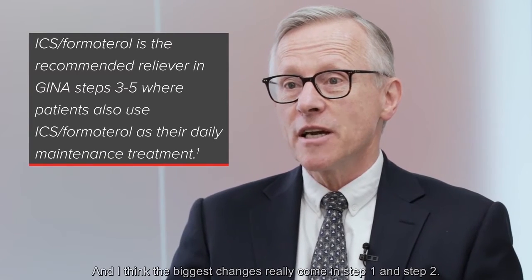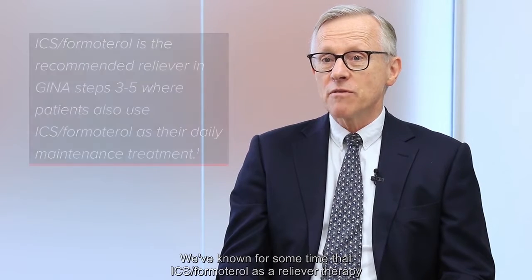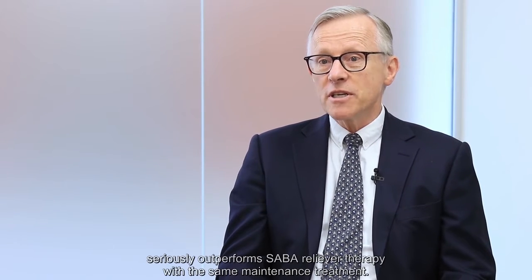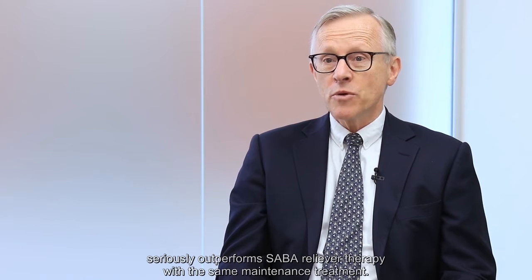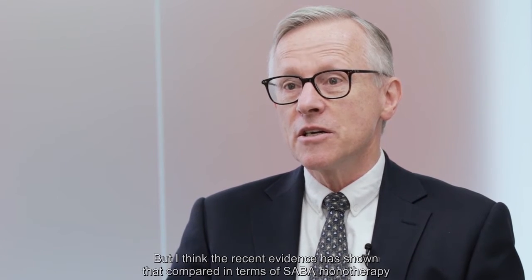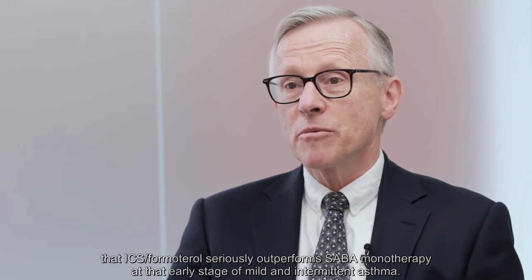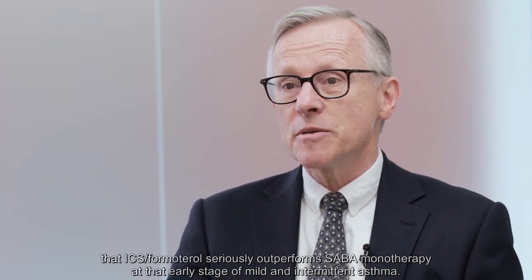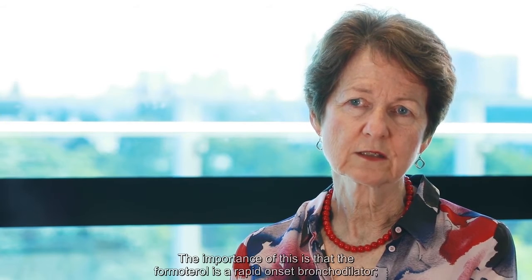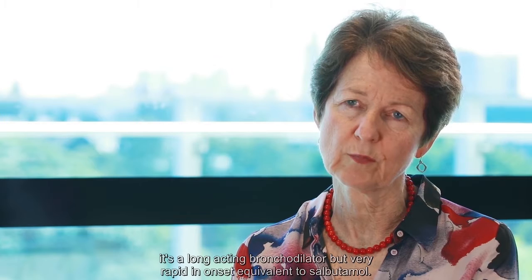And I think the biggest changes really come in step 1 and step 2. We've known for some time that ICS formoterol as a reliever therapy, when taken together with maintenance ICS-LABA, seriously outperforms SABA reliever therapy with the same maintenance treatment. But I think the recent evidence has shown that compared to SABA monotherapy, ICS formoterol seriously outperforms SABA monotherapy at that early stage of mild and intermittent asthma. The importance of this is that formoterol is a rapid onset bronchodilator. It's a long-acting bronchodilator, but very rapid in onset, equivalent to salbutamol.